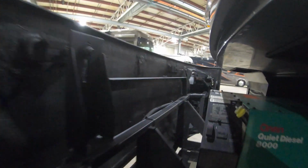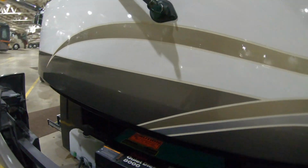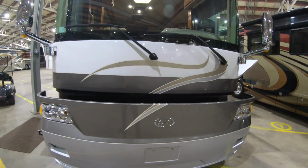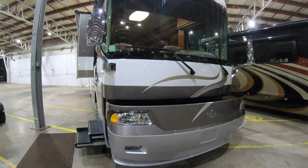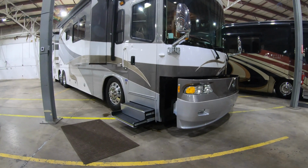Got some access for the back of the headlights and stuff here. Looks like about 365 hours on the gen, so real low hours on the gen. I think this coach is about 30,000 miles. So it's got the CAT engine with the CAT transmission in it.